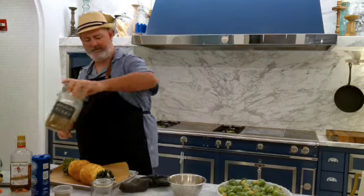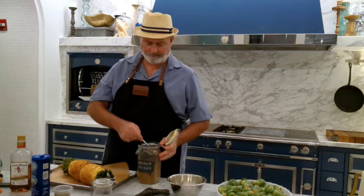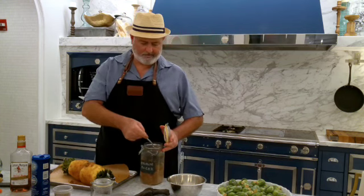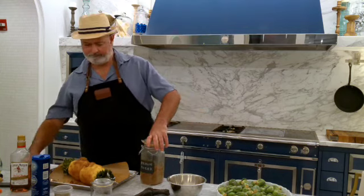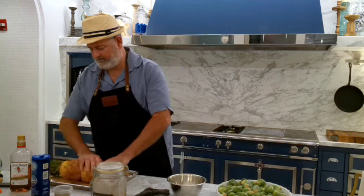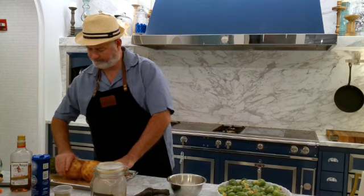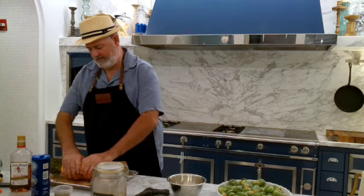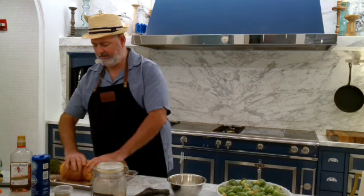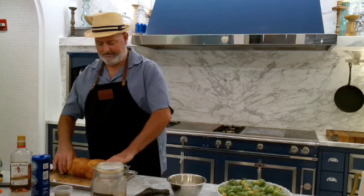Now what we're going to do is just take some brown sugar. There we go. And now you're going to get your hands messy. So we're going to rub our brown sugar into our pineapple. Spin it. And that is just going to add a little bit more sweetness. We need too much for pineapple, right? All right. Beautiful.